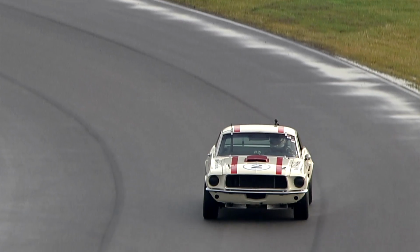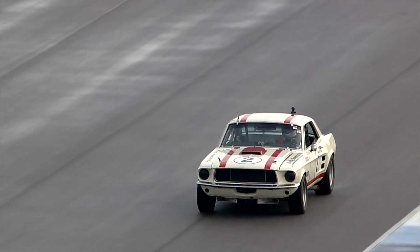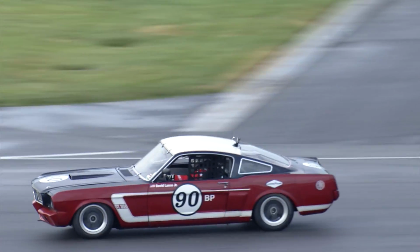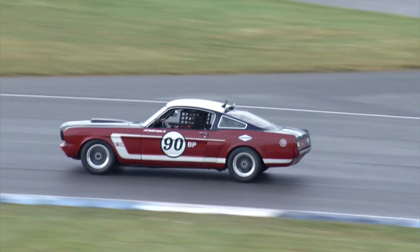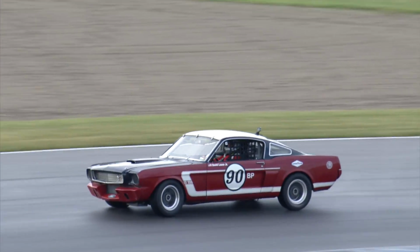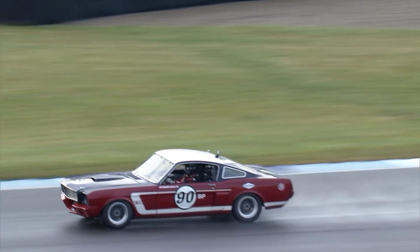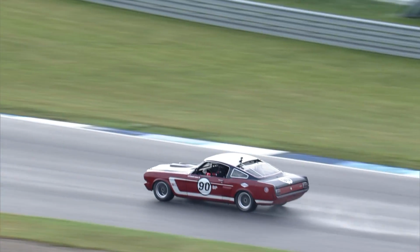Car number 2, Alan Vinson back on track. The 90 of David Lasco. Nice looking Mustang. It's a 1966 Shelby Mustang.